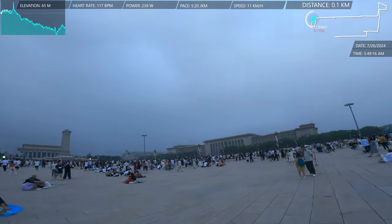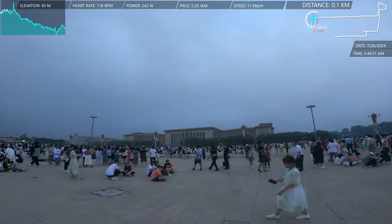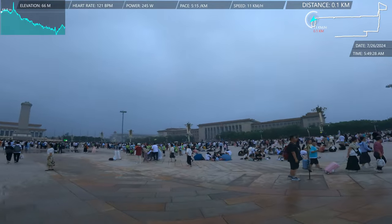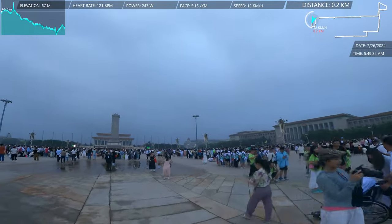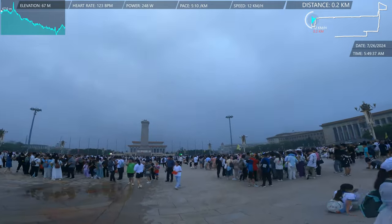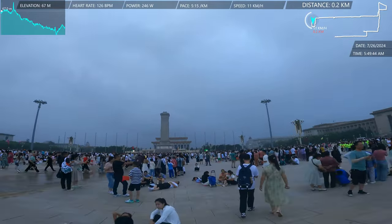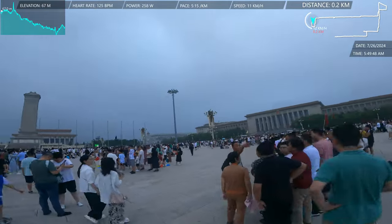It's a very humid day today. You see the hazy clouds. That building in front of me there is the Chinese government building, Parliament House. A lot of school groups here. And I'm running towards the Mao Zedong Mausoleum right now. Oh, there's a nice gap.